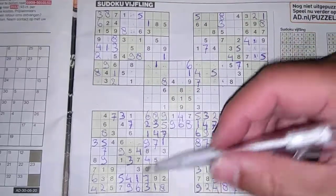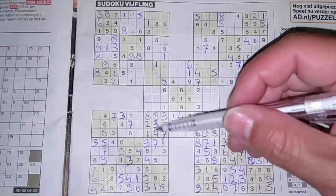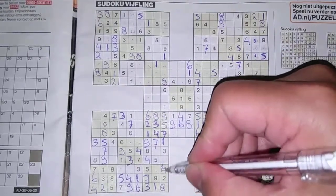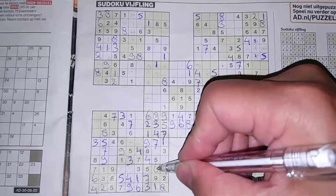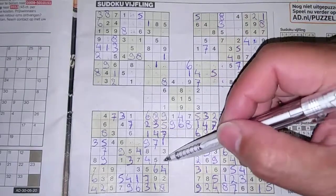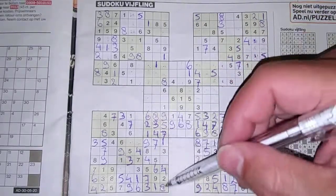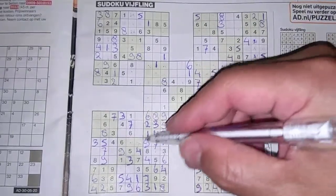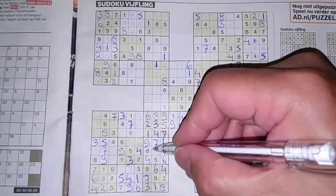2 numbers left in this big square, the 6 and the 4. We have a 4 here, no 4 there. 4 should be here, and the 6 goes there. 1 number left in this last column for the number 6. 1 number left in this big square for the number 2.